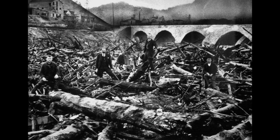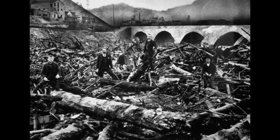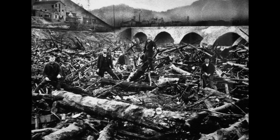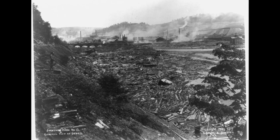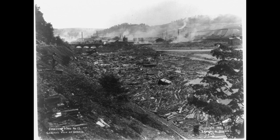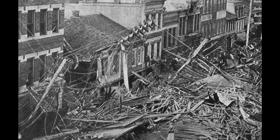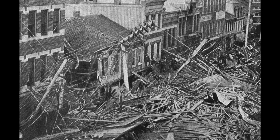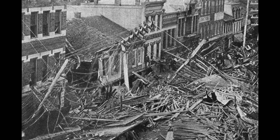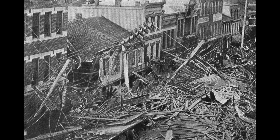More than 2,200 people, men, women, and children, were dead or missing. Bodies crowded the riverbanks and floated downstream as far as Pittsburgh. Entire neighborhoods had vanished. Churches, schools, and factories were gone. Over 1,600 buildings were destroyed. The devastation was total. The cost of damage has been estimated at over $17 million in 1889 dollars, roughly $500 million today when adjusted for inflation.